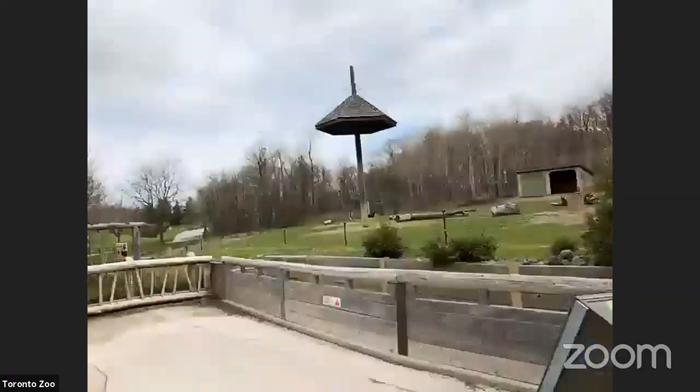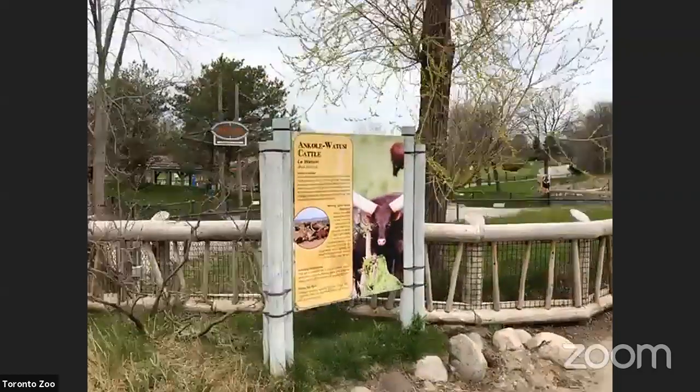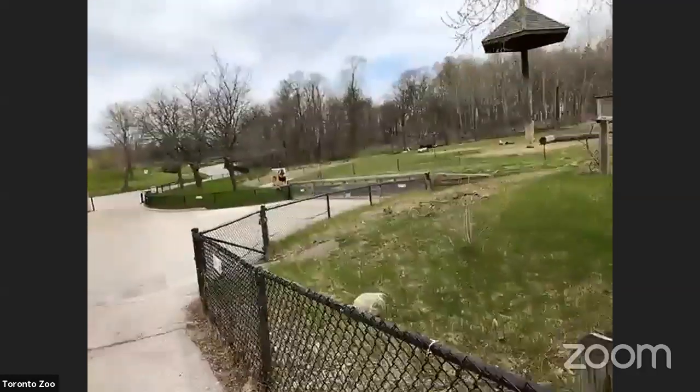Fantastic. Looks like we're approaching our Watusi now, which is really exciting for anyone who has never seen a Watusi. You're about to have your mind blown, okay? Yes, they are super cool here. We're gonna try and get a bit closer to them. They've decided to wander off on us here, but hopefully we can still get a nice up close.